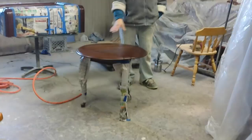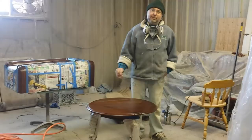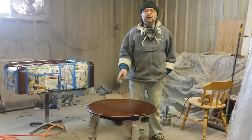Can you see it good, Sandy? Mm-hmm. It's a little cherry table. It came to us. It had a big gouge in it. I've been a little backed up here doing some kitchen refinishing jobs, so the table took a little longer than I'd like. Should have had it done in a week. It's been 2 weeks now.